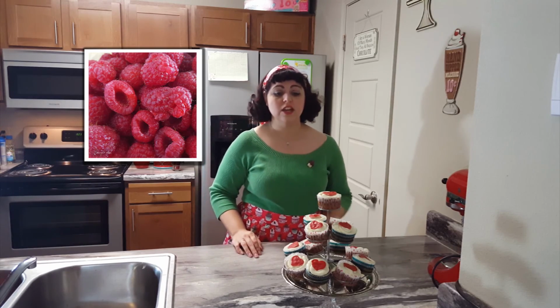Now, while you can make red velvet cake with food coloring, it's typically a lot of artificial flavoring. So for our recipe today, we're actually going to replace the red food dye with raspberries. Now, you won't get that neon red color, but you will get a nice rich colored chocolate cake and a decadent raspberry flavor throughout the cupcake. So that's what we have in store for you today. Let's get started.